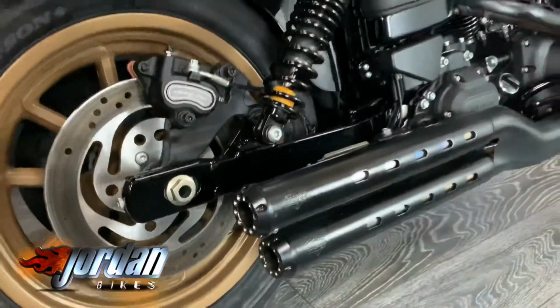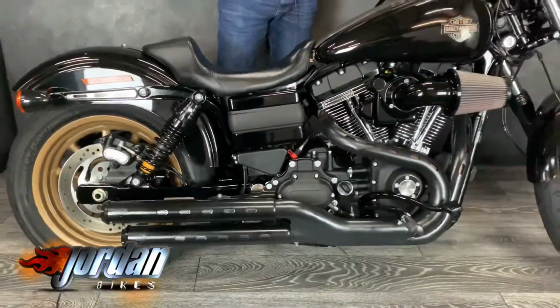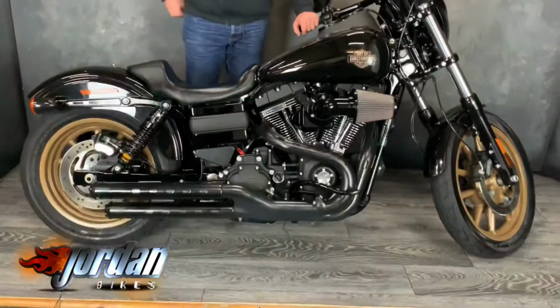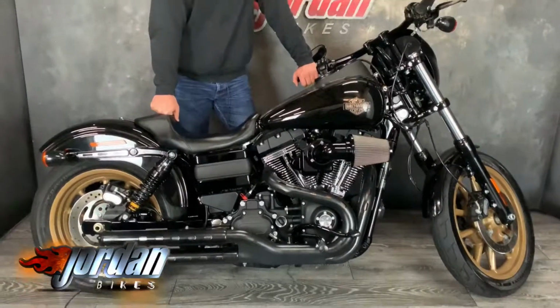So 1801 ccs of power. It's keyless as well, so the key's in my pocket. As long as you're in the proximity, it will work. And that's it. They're a fortune new with these. Beautiful bike, and there's not many about at all. And more importantly, they don't make them anymore with this engine.